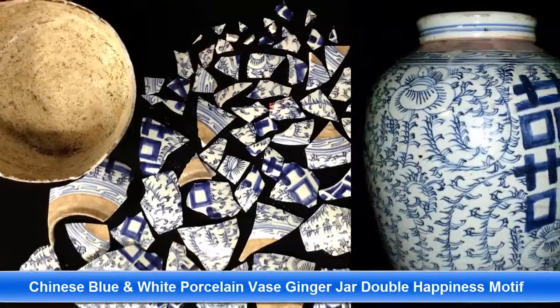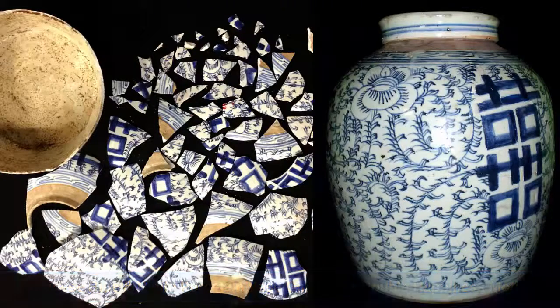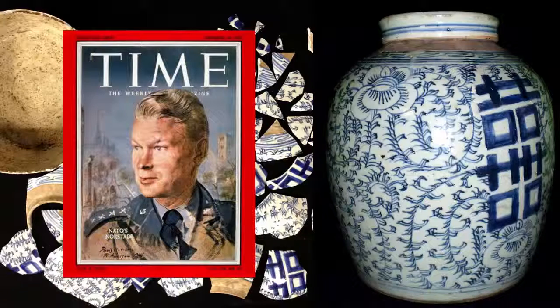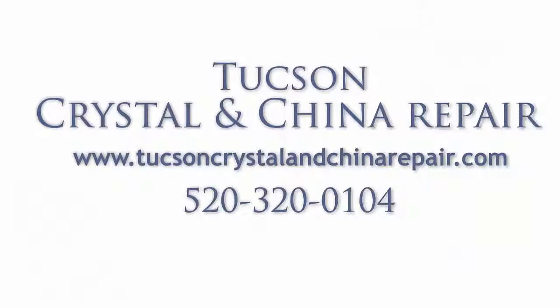Another example where repairs are feasible is where sentimental value is concerned. This Chinese ginger jar was not intrinsically expensive, but was owned by the widow of the famous General Lauris Norstad, Supreme Allied Commander of NATO. So the great sentimental value of this item made it very well worthwhile repairing. But the answer of whether it's worth fixing depends really on how much sentiment is attached to it. When someone breaks something valuable, there is such a degree of remorse and regret that it is of great value to have it fixed.